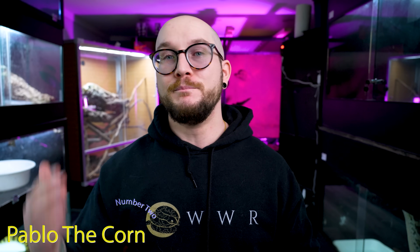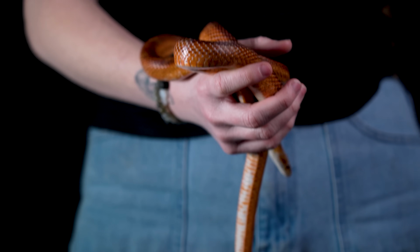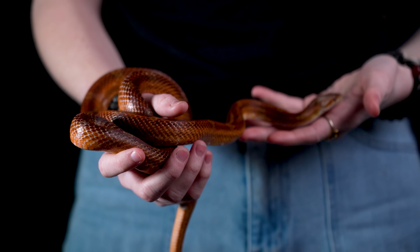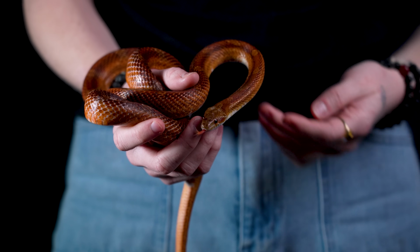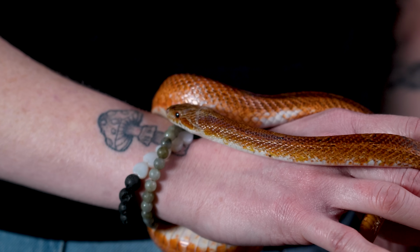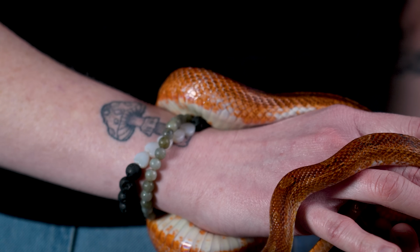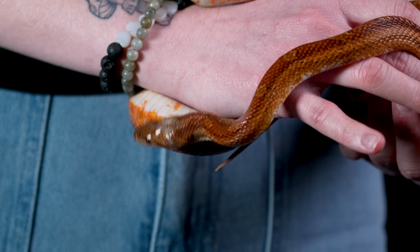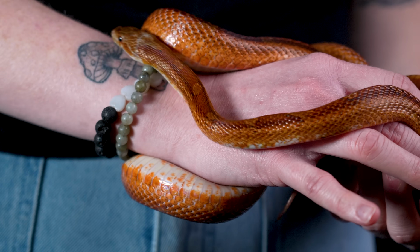Number 2, Pablo. Pablo is a blood red pied het anery het scaleless corn snake. I got 3 of them. I'm so excited. I named them all after characters from Narcos. By the way, they're all a little bit different looking. The male is full grown, the females are just growing up just a little bit. So I can't wait to start a breeding project with them, of course.